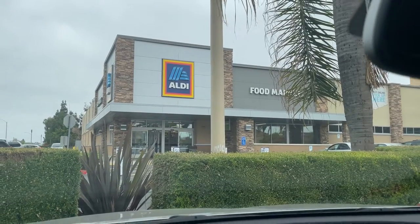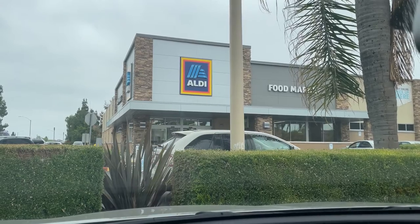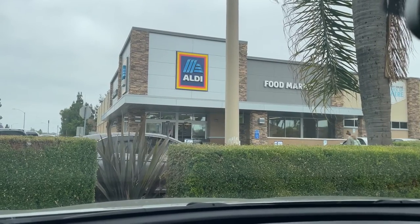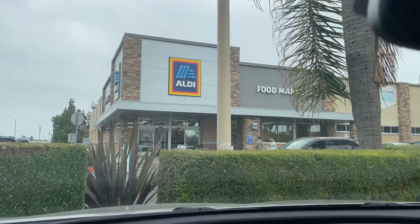I won't be buying anything. I'm just going to be doing a walkthrough and then taking some notes on what I like. And when I do decide to come back, I know exactly what I want to get. I typically shop like that. I like to browse and look around first and then go back and get what I want.